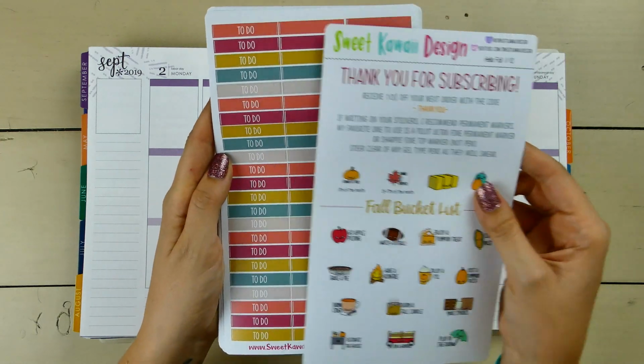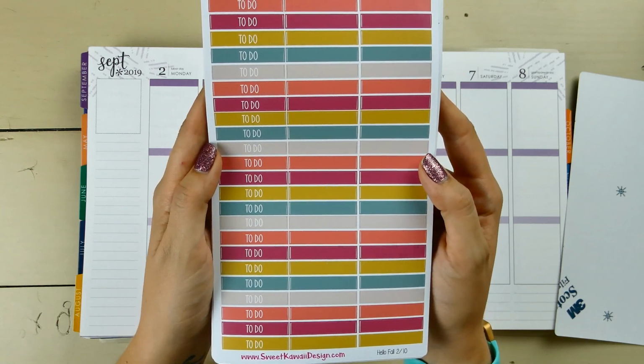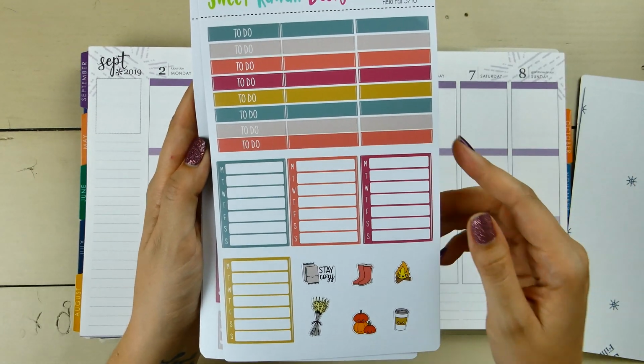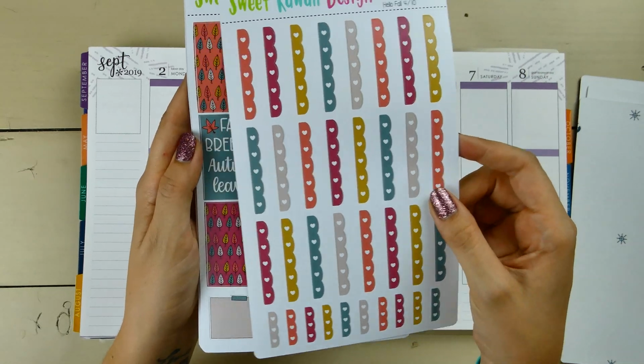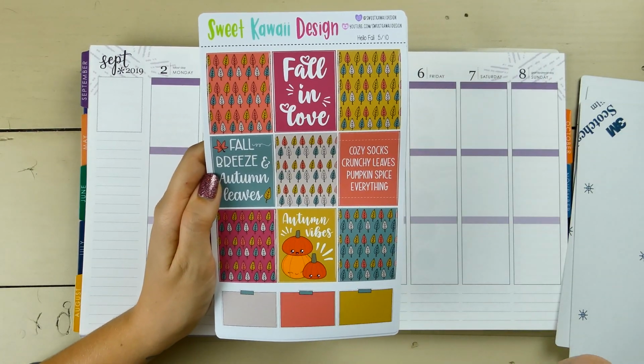So this is page 1. Page 2 has your overall color scheme, and I think that this is gorgeous. Page 3, and then a little Stay Cozy sticker. That one's super cute. Page 4.